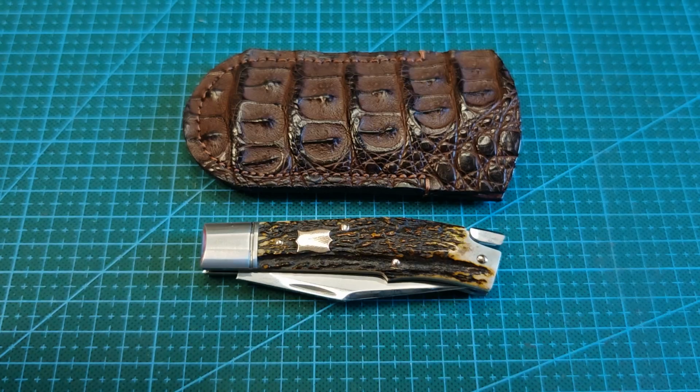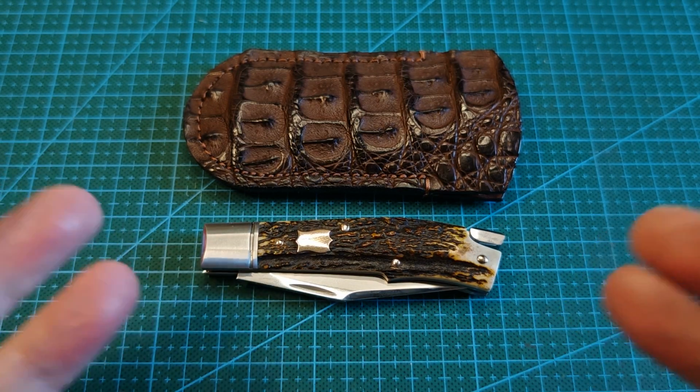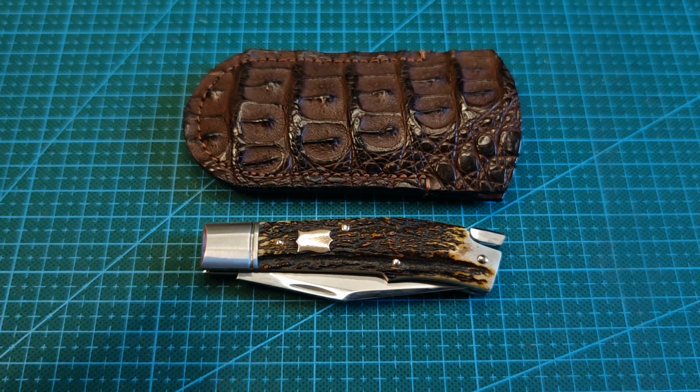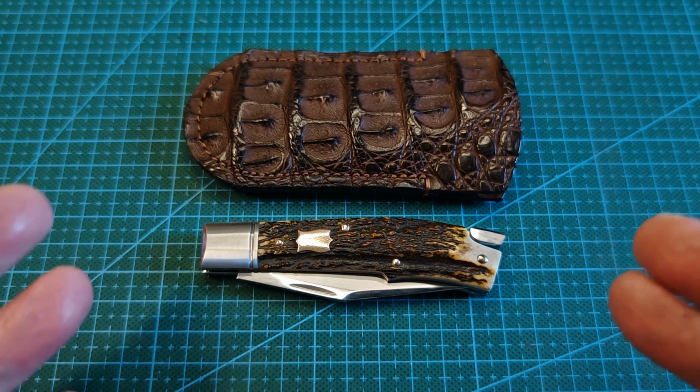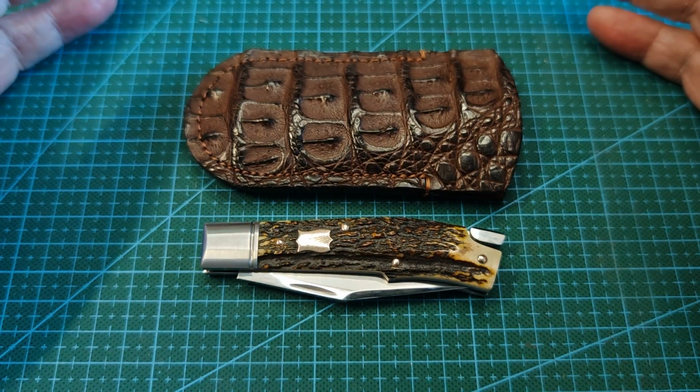Do you know, I never thought of that. There we go. I want a knife to be made solid and complete that's going to last a lifetime and you don't have to take it apart. That's why I like slip joints. Never even thought of it like that. There you go, this knife is changing my life.